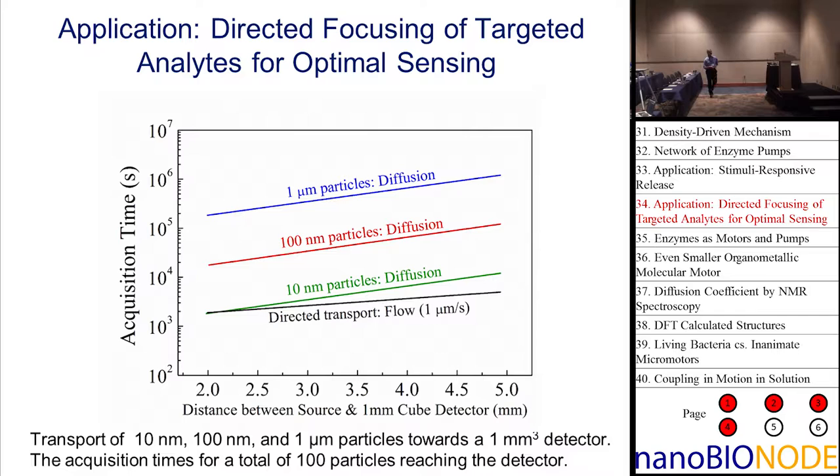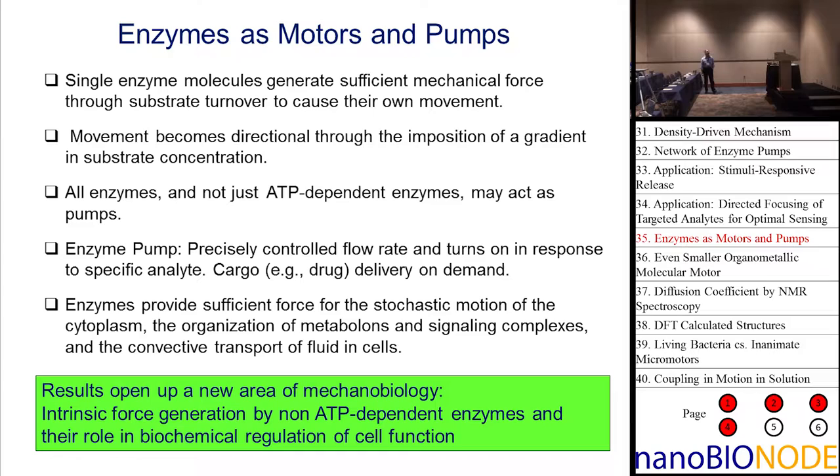So single enzyme molecules generate sufficient mechanical force from substrate turnover to cause their own movement. This movement becomes directional in the presence of a gradient. They can act as pumps, control flow rate, and they have sufficient force for the stochastic motion of cytoplasm, organization of metabolons and signaling complexes, and convective transfer of fluid. There are several papers recently which show these things. So I think this appears to be a new area of mechanobiology, intrinsic force generation by non-ATP-dependent enzymes.